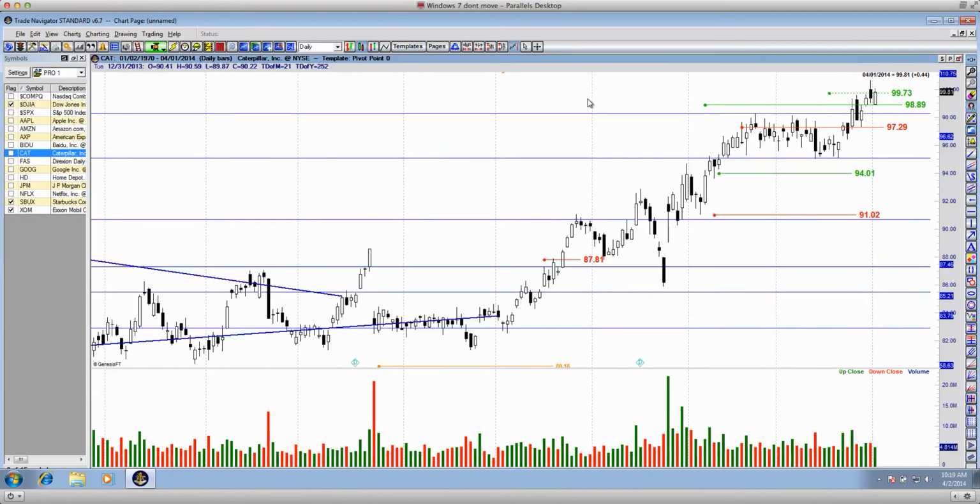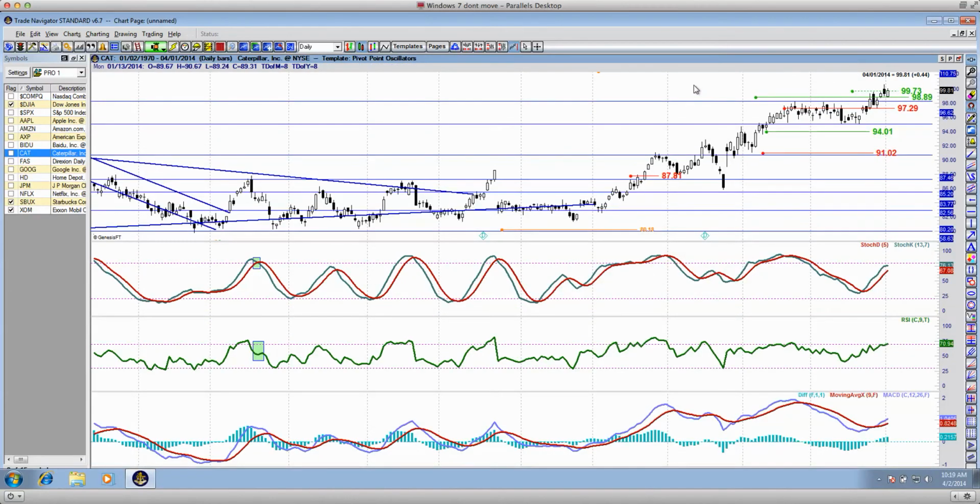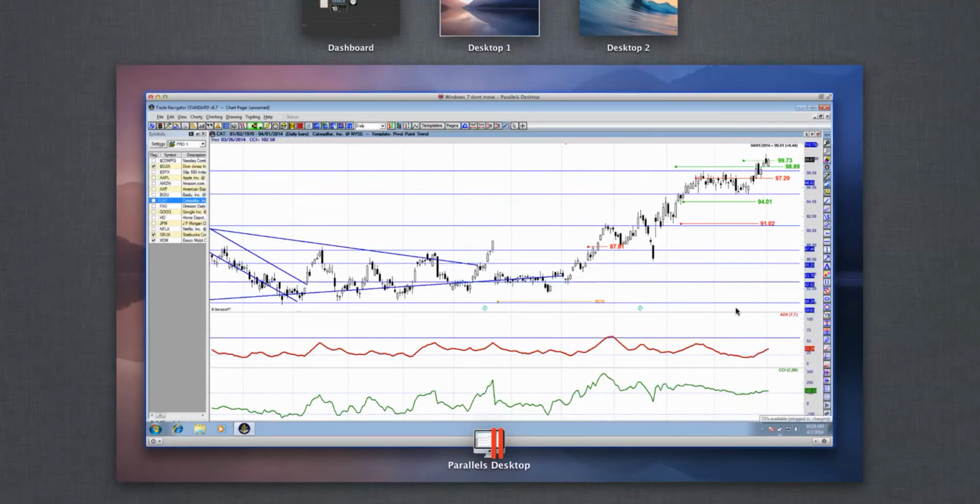Very interesting when you take a look at the perspective of the market and just how bullish the market actually looks. You can see the stochastics, the RSI, and the MACD are all supporting the move. And most interestingly enough, let me just go back into the chart.